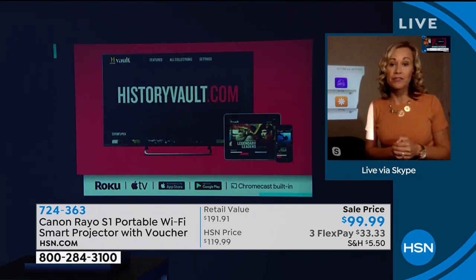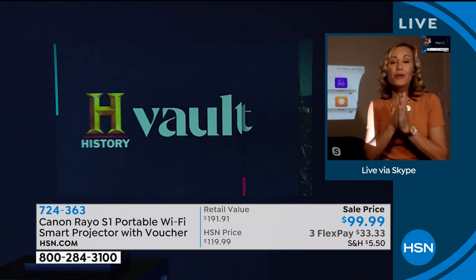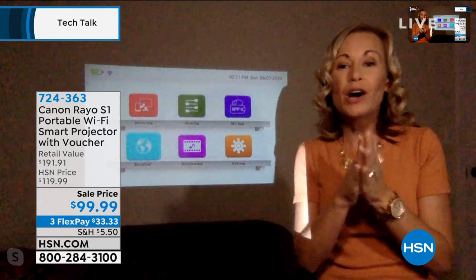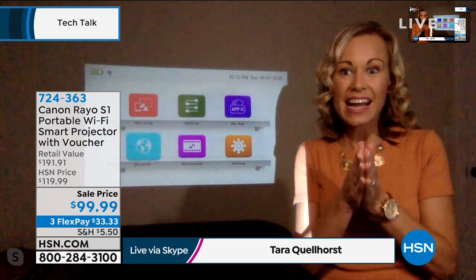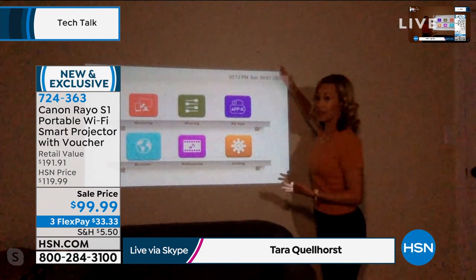It comes with a bunch of apps already downloaded onto it, but you can download more apps. If you are a Canon person like me and you have a Canon camera, it talks directly to your Canon camera. I also want to mention that it will mirror anything on your phone or your tablet, any kind of device that has mirroring capabilities. You can kind of see how big this screen is, by the way.